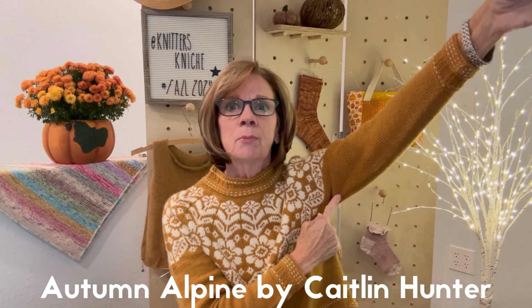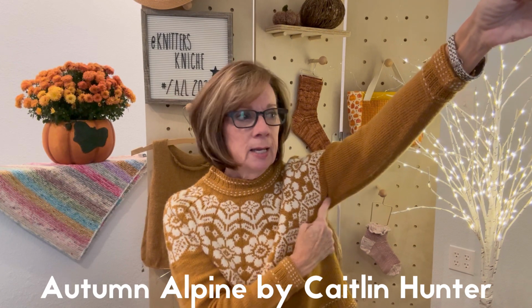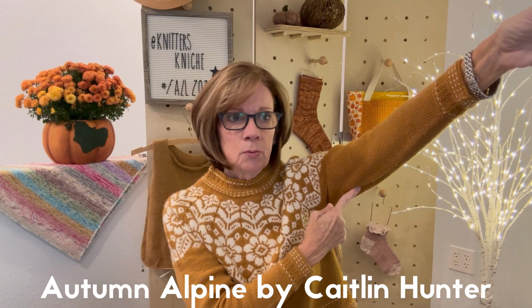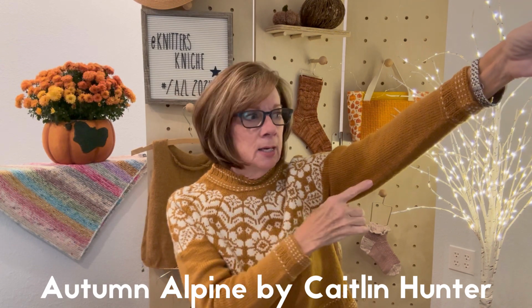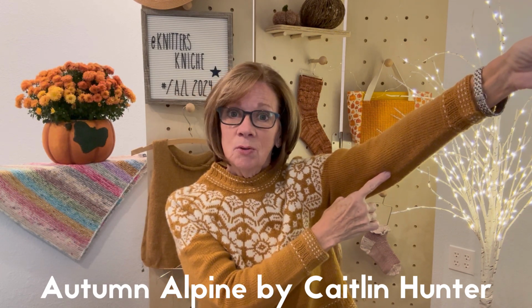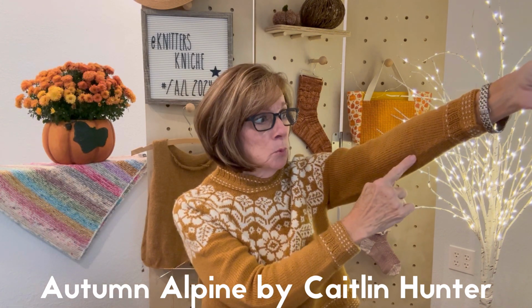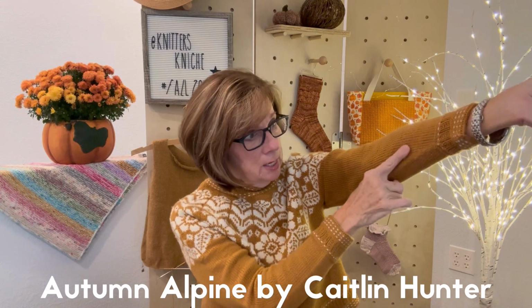But what I did, I went ahead and I decreased down. I knit 10 rows, decreased, knit 10 rows, decreased. I did that 4 times. Then I knit 6 rows and decreased, 6 rows and decreased, I believe 5 times. And then the rest of them were 4 rows, decreased, 4 rows, decreased, till I got down to the number I needed for my cuff.